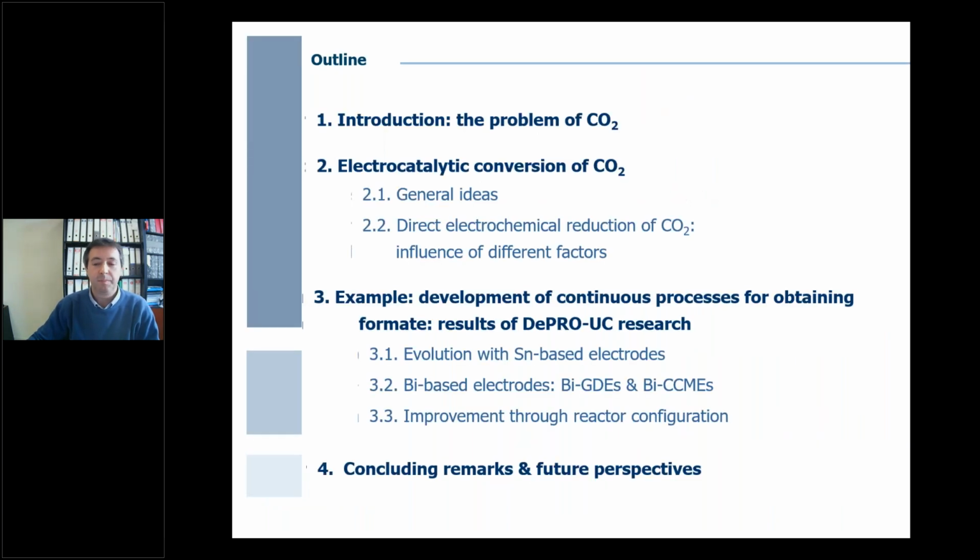I have divided the presentation in these parts. First, I will start with a brief introduction on the problem of CO2, and then we will see some general ideas about the electrocatalytic conversion of CO2 to products, which is a very promising and attractive option to tackle this problem. And we will also see some examples of the influence of different factors on the performance of these electrochemical processes, particularly the crucial role that not just the nature of the catalyst, but also the properties can play.